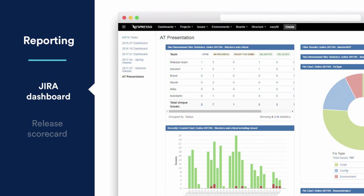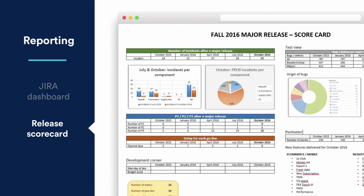Here is an example of one dashboard we are using with the showstopper, the blocking issues, either bugs or defects coming from HPLM or bugs in JIRA, split per team. We can also continue to follow the trend of the bug creation, the fix type. And we also created what we call a scorecard.